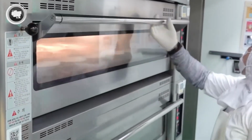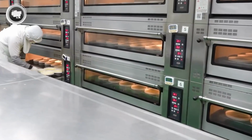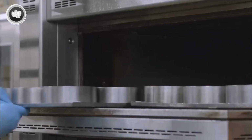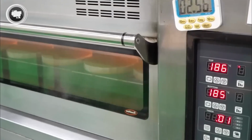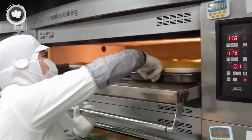By the time they exit the ovens, the entire factory smells like warm sponge, proof that science and timing have done their job. This stage transforms liquid batter into solid, fluffy cakes, setting the stage for slicing, filling, and decorating. Without the precision of automated depositing and the reliability of these industrial ovens, producing cakes on such a massive scale wouldn't be possible.